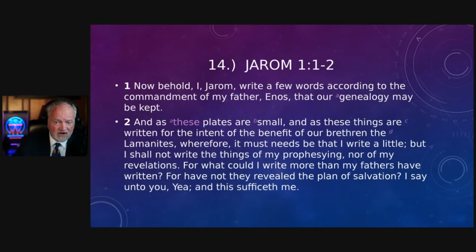Now, behold, I, Jarom, write a few words according to the commandment of my father, Enos, that our genealogy may be kept. Now, that's interesting about the genealogy, because I thought that was going to be on the large plates, but maybe he's talking about just their personal genealogy. So that would be a different thing. And as these plates are small, now he's talking about the plates themselves.